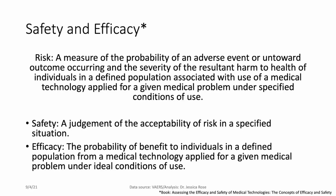Efficacy is the probability of benefit to the individuals in a defined population from a medical technology applied for a given medical problem, including the emergence of a pathogen like a virus, like SARS.